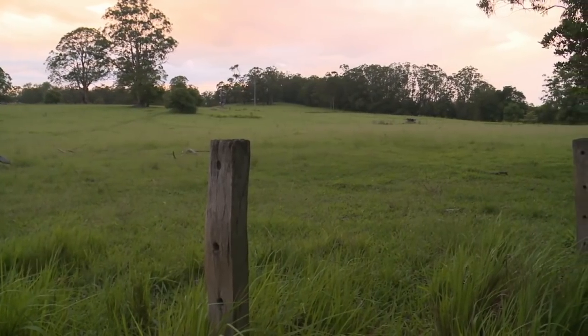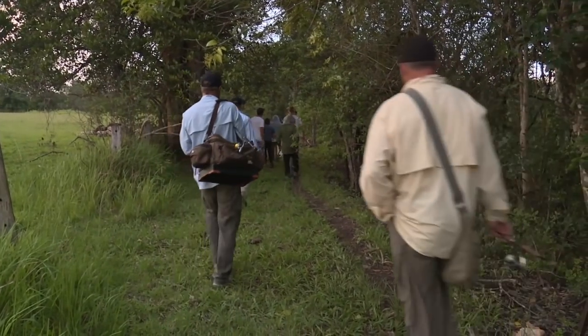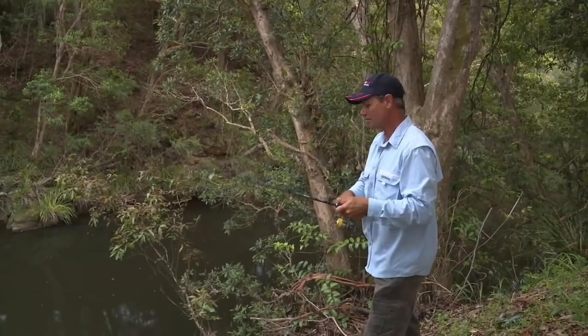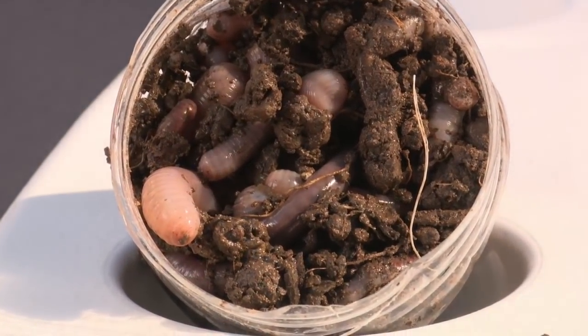We're in the lush farming country near Southwest Rocks with local fisho Tony Didio and his family. We've come bush because the weather this morning is not good for putting out at sea. I'm not convinced it'll be any good for catching Australian bass either. Oh, you're kidding. But while I'm missing out, Tony has a secret weapon up his sleeve.